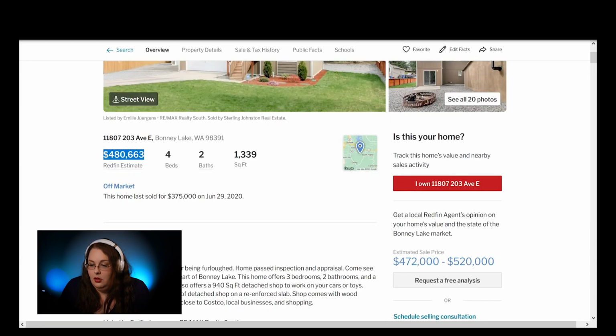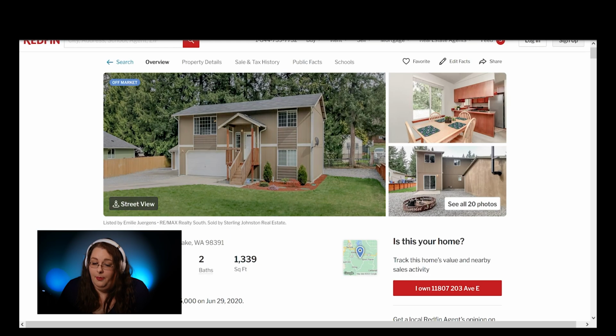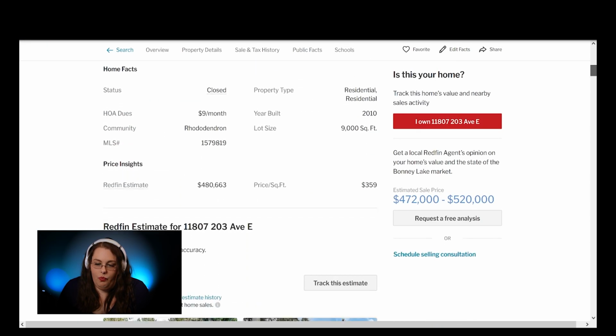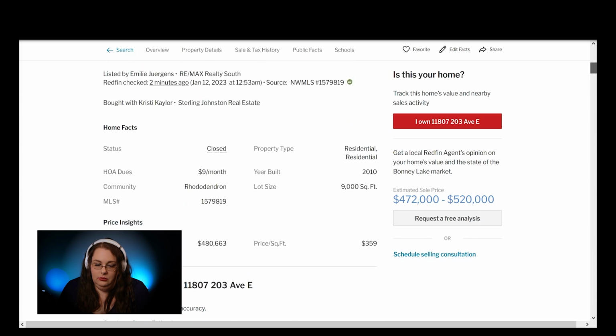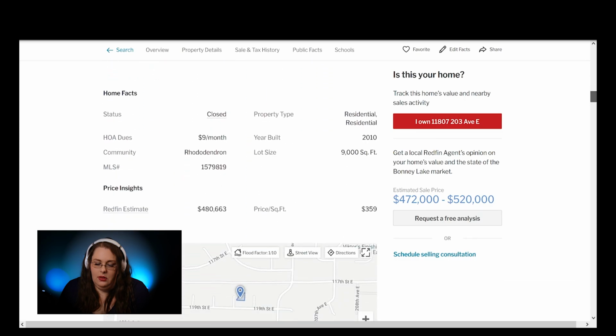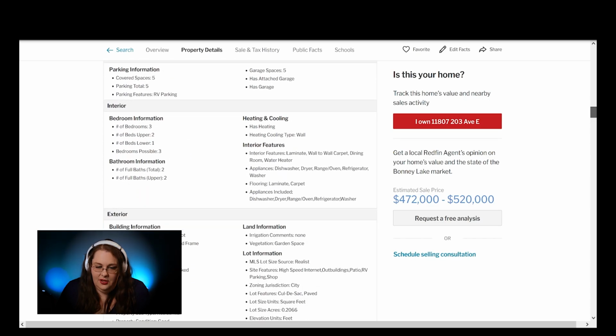Stories. Let me see here. It looks like 2, but it's not. I'm going to see what they consider it because it might be like a 1.5. Let's see what they say. I'm going down. They changed the order in which they put things here. This is what I'm looking for.